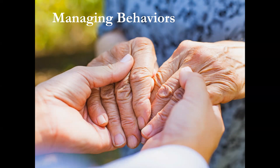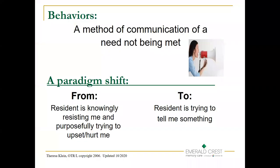Managing behaviors. When you are living or caring for a person with dementia, you know that they act differently. They behave differently. And what we look at when we see a resident having a behavior. So behavior just means they're doing something out of the ordinary. Behaviors are a mode of communication. So Christine, I'll have you flip to the next slide and we'll just go through these real quickly here.